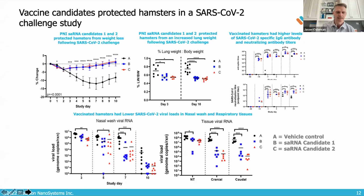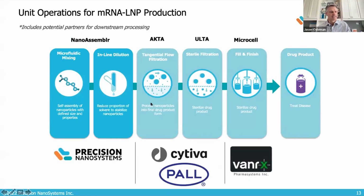But now what's most interesting to me here is to get into talking about the actual downstream mRNA, in this case saRNA-LNP, production process. So just to walk through what that process is. On the NanoAssemblr, on the microfluidics, you have the aqueous phase containing your saRNA, and then your ethanol phase containing your lipid components. Your lipid components, in this case, are going to be a traditional LNP formulation where you have an ionizable lipid, your helper lipid, your cholesterol, and then your PEGylated lipid for stabilization.